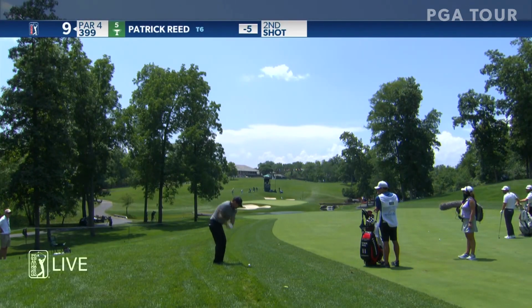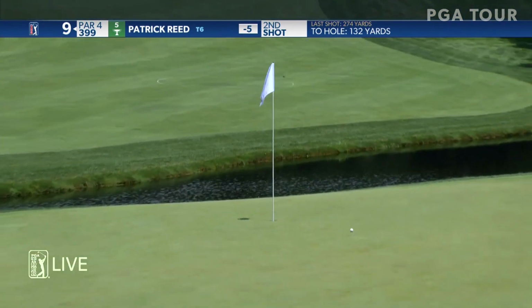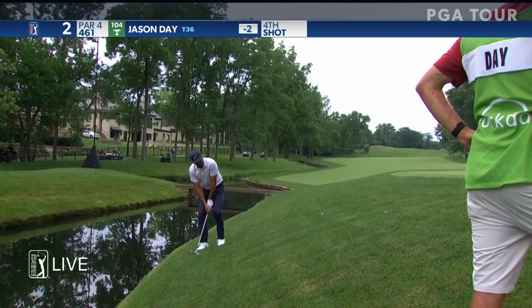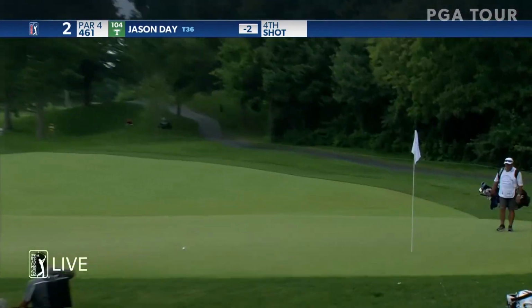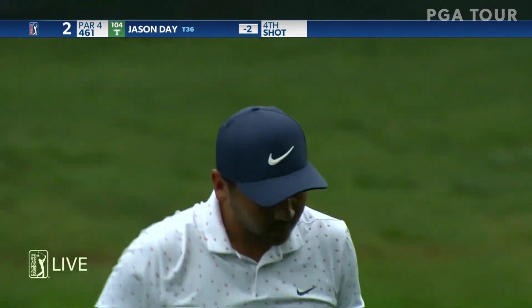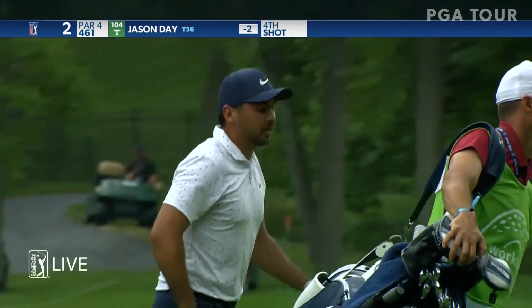Now Patrick Reed up at the ninth from the first cut of rough. 132, and the bizarre thing is that the flag is blowing straight down now, but Patrick Reed being able to figure out, swing the club with the slope, not against it. Just sweep it up the slope like that. Ball pops out and goes in. Oh, in danger, but out of danger.